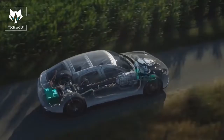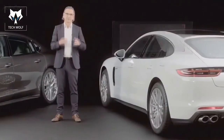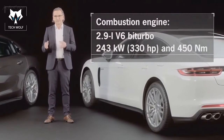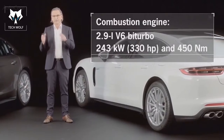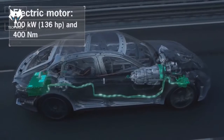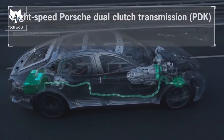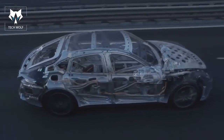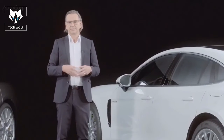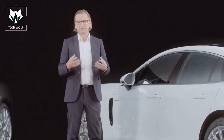The drivetrain of the Panamera 4e Hybrid has been designed as a parallel hybrid, which means that we combine a 2.9-liter V6 bi-turbo engine with a 100 kilowatt electric motor with a torque of 400 Newton meters and an 8-speed double-clutch transmission with a 6+2 design. That is, the maximum speed is achieved in 6th gear. The 7th and 8th gears act as overdrive gears and are designed to ensure the best possible consumption values.